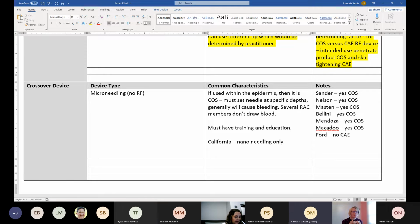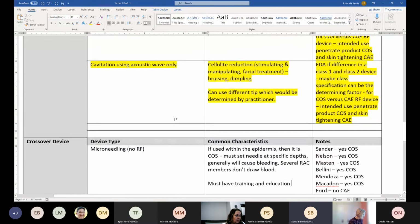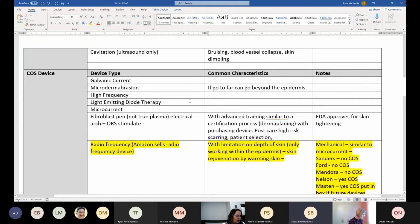The first question is, are galvanic current, high frequency, microcurrents, light emitting diode and microdermabrasion devices capable of penetrating further than the epidermis? Yes, they are. Some of them are. Which ones? Light wave microdermabrasion is capable. I don't quite remember, so I won't speak on galvanic current. But definitely light emitting diodes and microdermabrasion, I'm very familiar, can go down further. And we use them commonly and only stay within our scope as a COS.